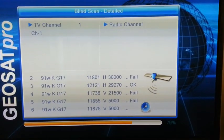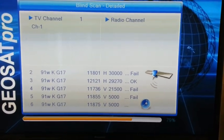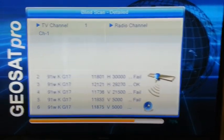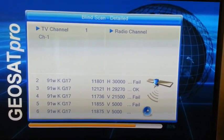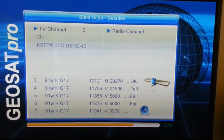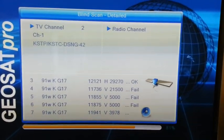There's no stopping it with a remote. When you see that orange color bar go all the way through, then you will know it ended. There's no cheating whatsoever. We're not being biased here. I'm just showing you how these things work.